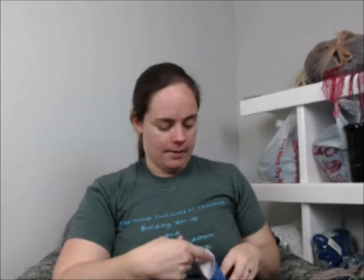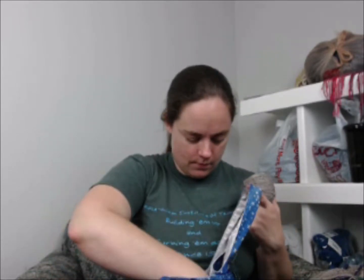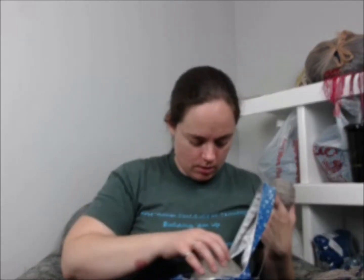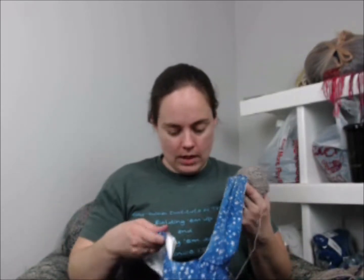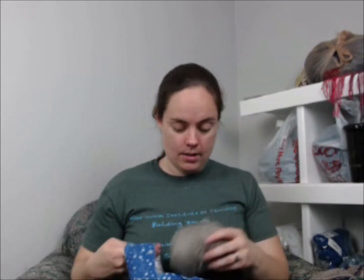I still have a pretty decent amount of the Naked Bruce, and then this is going to be my next accent color, and this is going to be my next solid block. But these 2 haven't been used yet, so not too crazy. And then I have a whole other skein of this to go. But I'm going to get into it, I'm pretty sure. So coming along nicely.